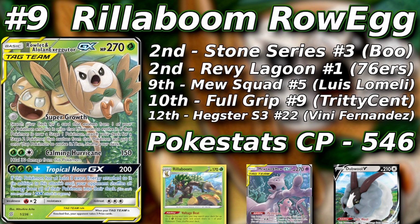And coming in at our number 9 spot, we have Rillaboom Raug. So the grass decks are showing up at the bottom of our list. Rillaboom Raug is actually, in my opinion, a really cool deck. It's really fun. It came in at 546 Pokestats CP this month. The placements haven't been phenomenal, but for the most part, it seems to be pretty consistently placing within the top 32s, top 16s, and sometimes even top 8s. This list is super funny.